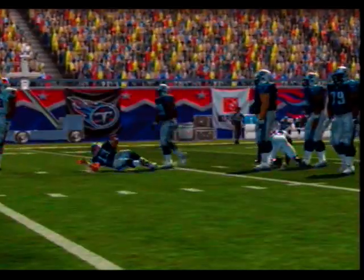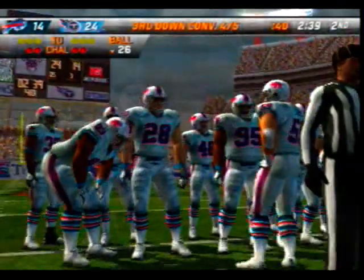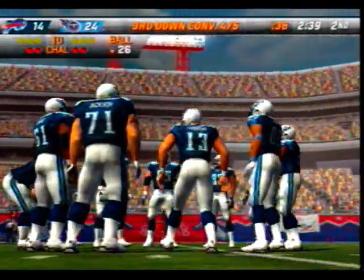The throw. This one falls incomplete. He's lucky he got that one on, John. The defense brought everyone on the blitz. They just went after the quarterback, but his quick release allowed him to escape a sack.